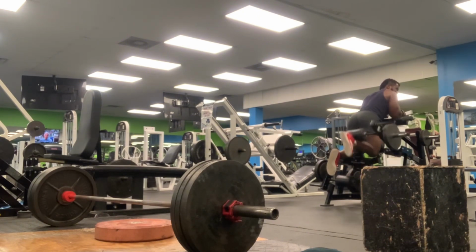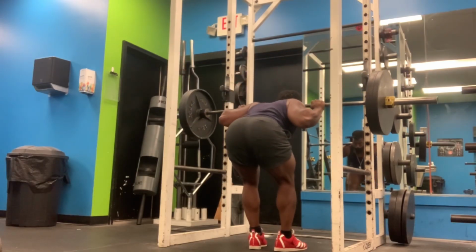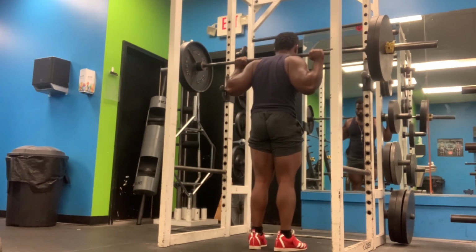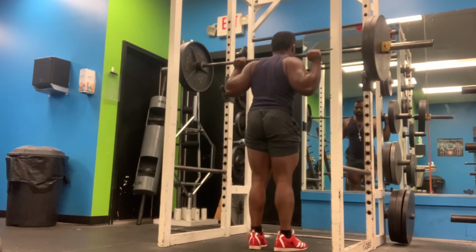Remember, nutrition is not one size fits all. What works for one person may not work for another. So it's important to find a balanced approach that fits your lifestyle and meets your specific fitness goals.